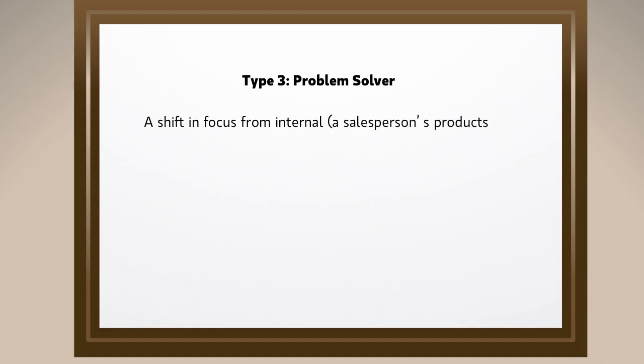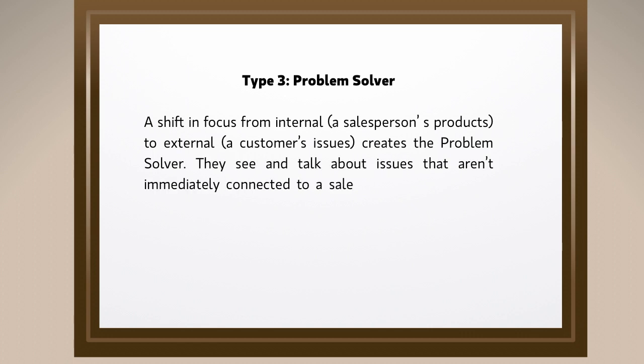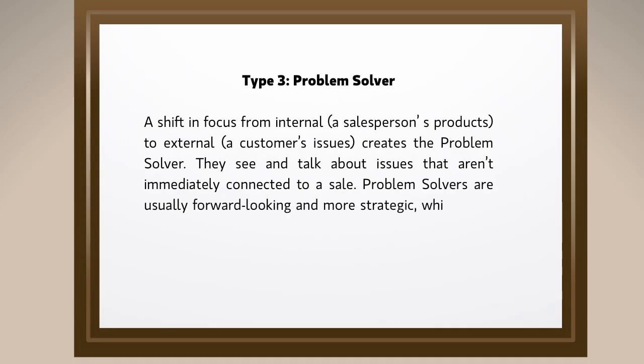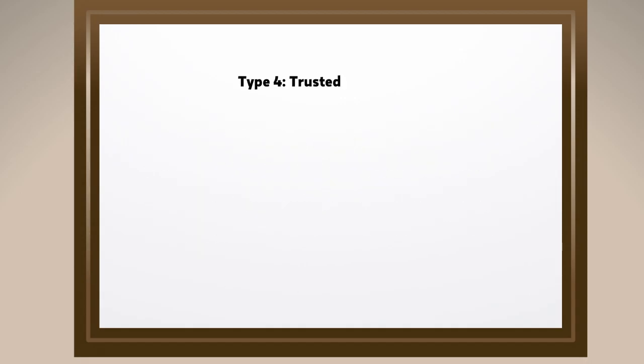Type number 3, problem solver. A shift in focus from internal, a salesperson's products, to external, a customer's issues, creates the problem solver. They see and talk about issues that aren't immediately connected to the sale. Problem solvers are usually forward-looking and more strategic, which gives them the opportunity to meet with executives who are looking for answers.